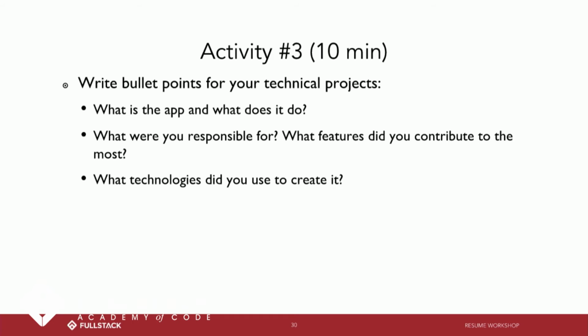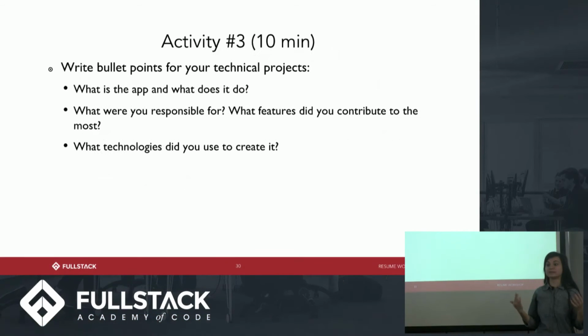There's no number one structure. How I like to look at resumes in general is the umbrella effect, right? You have your general thing, and then you want to talk about what's within it. So project name. What is the project? What was your role in the project? What were the technologies that you used?